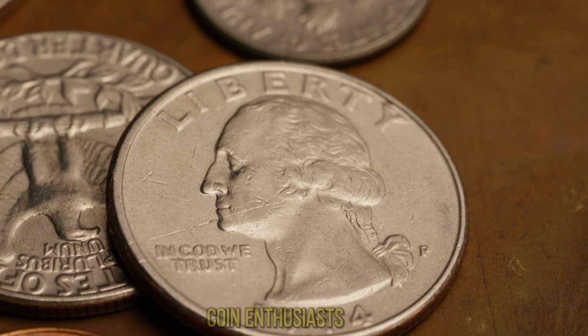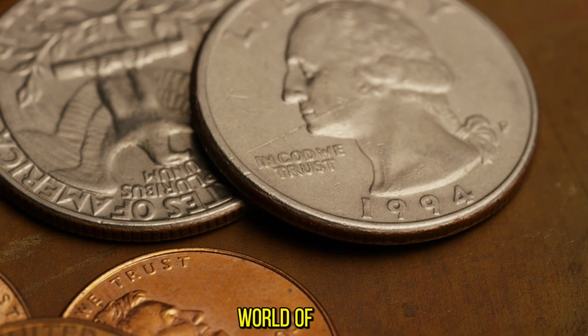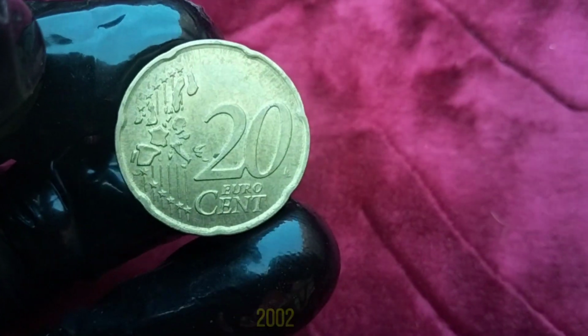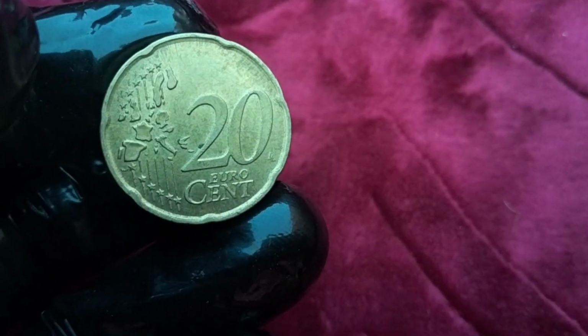Welcome back, coin enthusiasts. Today, we're diving into the fascinating world of numismatics to explore the history and value of the 20 euro cent coin from 2002. So grab your magnifying glass and join me on this journey.